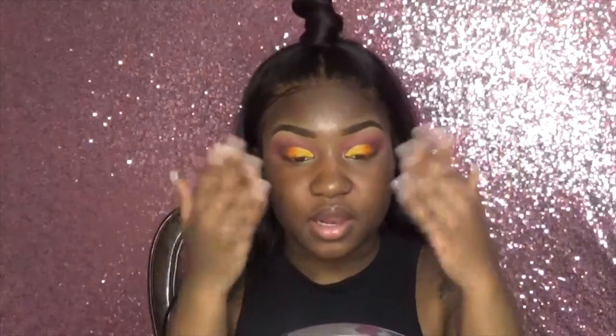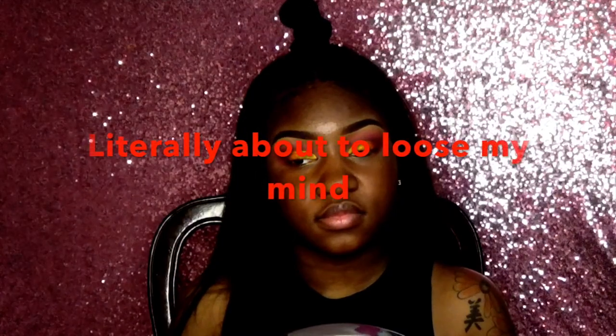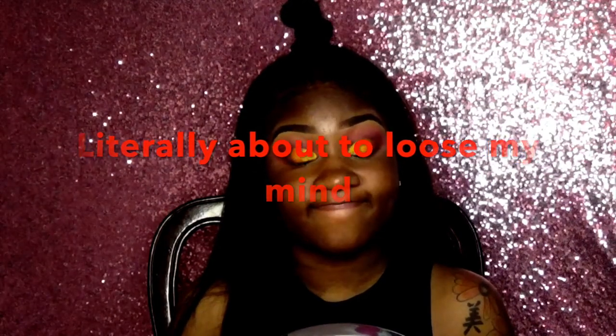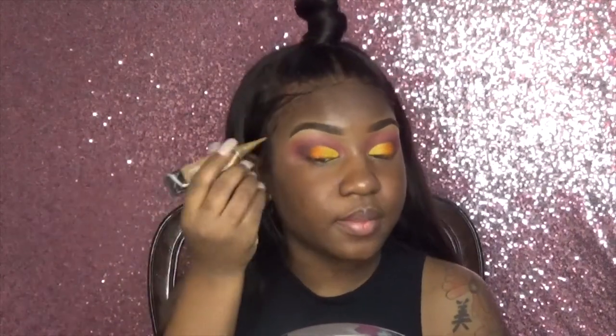I'm gonna clean it up, and then we're gonna go into the second step of this look. I'm gonna be using Chestnut and LA Girl Pro Concealer to clean this up.